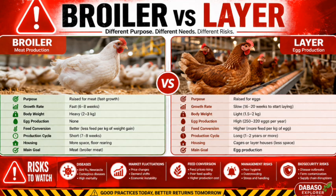For layer farming, the biggest risk is long-term disease and egg price collapse. If Newcastle disease, infectious bronchitis, or Gumboro strikes your flock at week 30, egg production can drop from 90% down to 20% in a few days. Getting them back to peak production takes weeks, but you still have to feed them every single day.